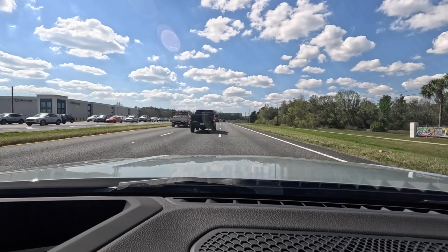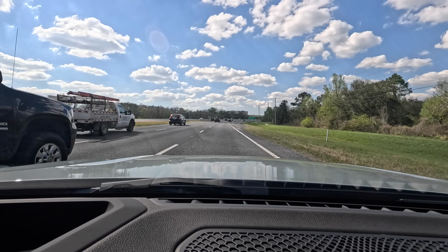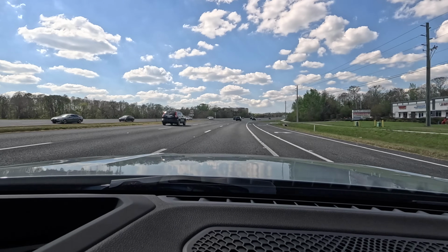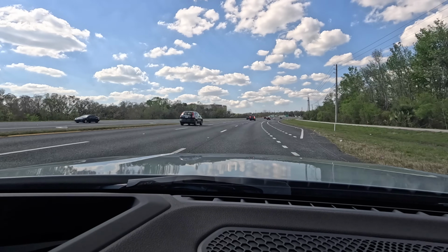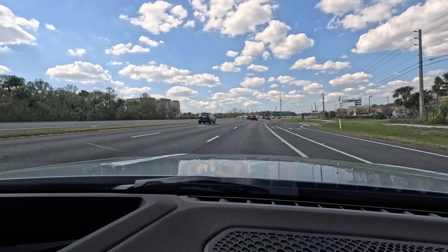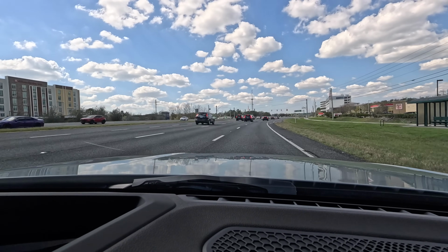Maneuverability, not an issue. Performance is always there whenever you mash on the gas pedal or if you mash on the brake. So the car doesn't feel heavy at all. And it's just a touch over 3,800 pound curb weight. Adding the xDrive just touches over 4,000 pounds. It's not a huge difference in curb weight, but I would definitely tick the box to that.